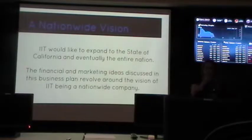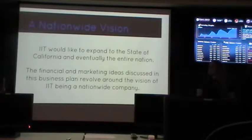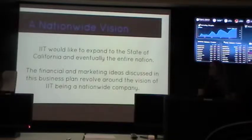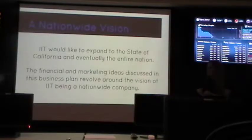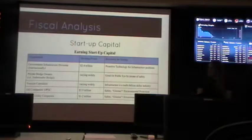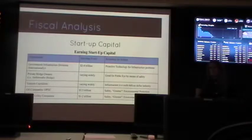And we also have a bigger vision. After Sacramento, maybe we'll move to the entire state of California, and ideally the entire nation, because we're trying to keep everybody safe here. But we would like to say that the marketing and financial plan discussed in this is for the larger scale, because we have already discussed the testing phase of it.